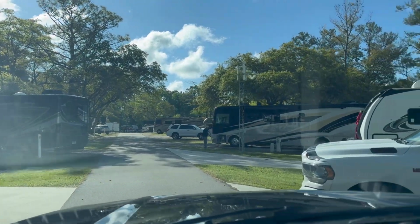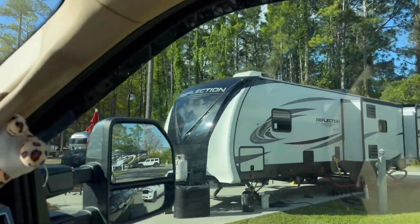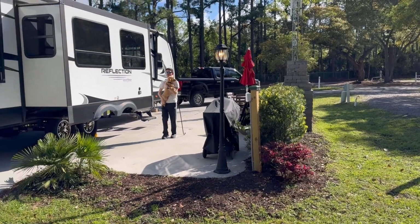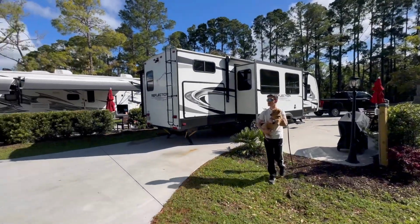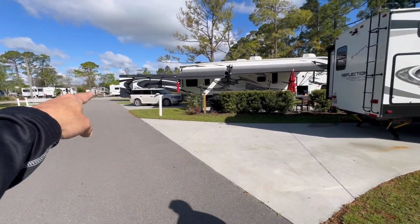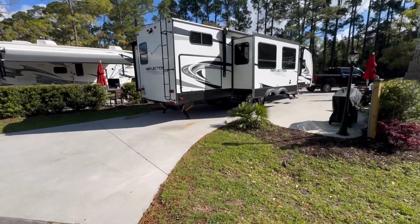And there we are. I'm going to back in and then show you our site. All right, we are going to be battling the sun. We have a pull-through, and this is a premium site. If you could see, we went around that way with my truck, but to pull in, you would have to come through here and pull in this way.